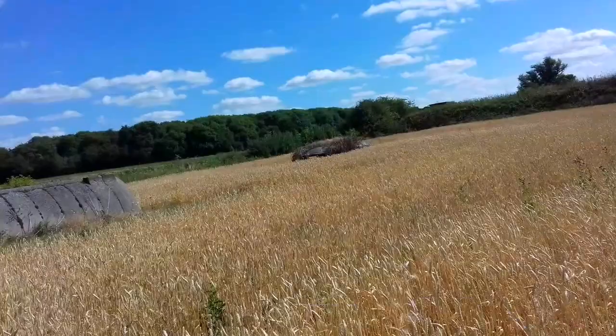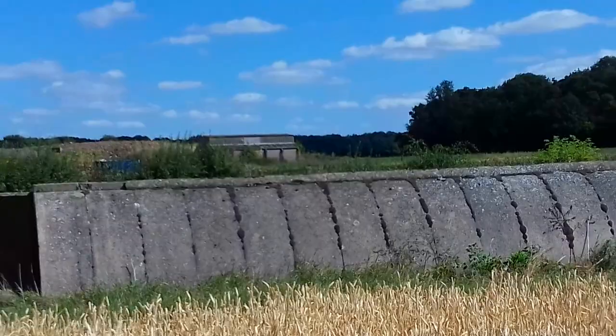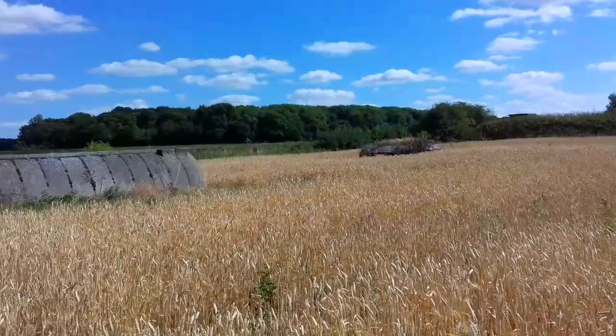Over in the distance over there, not far from the woodland where me and Candice went and found all that stuff. See this building just here? That is the parachute store, apparently, according to Jamie. I don't have a photo of that, unfortunately. There's a photo online, yeah, so have a look.